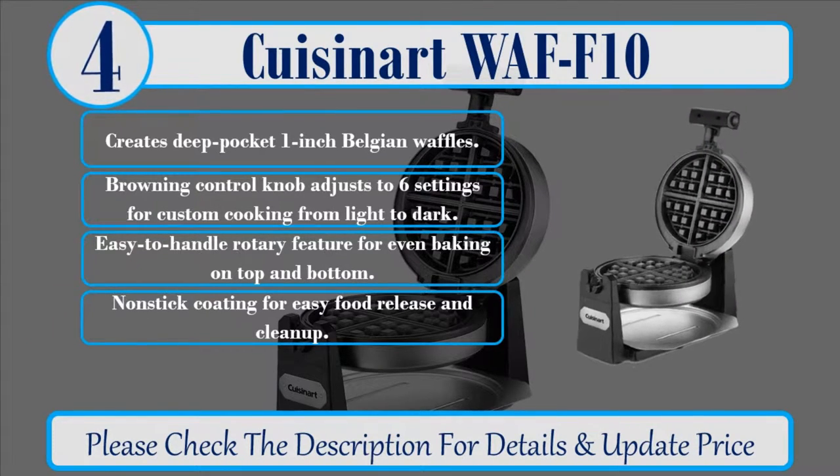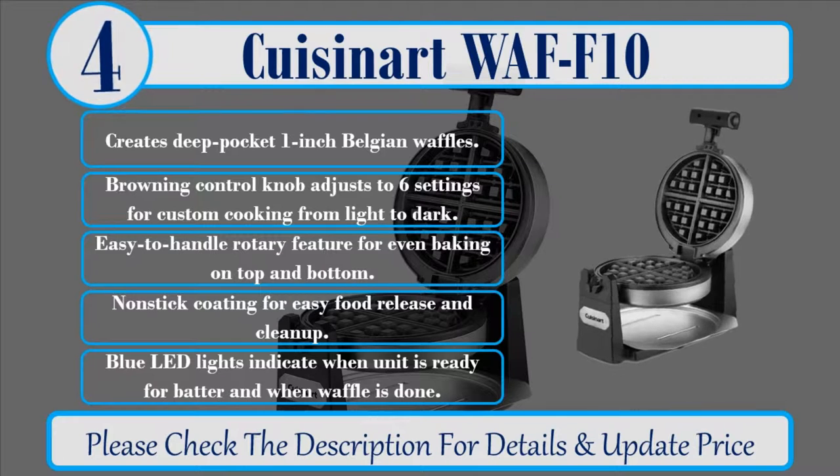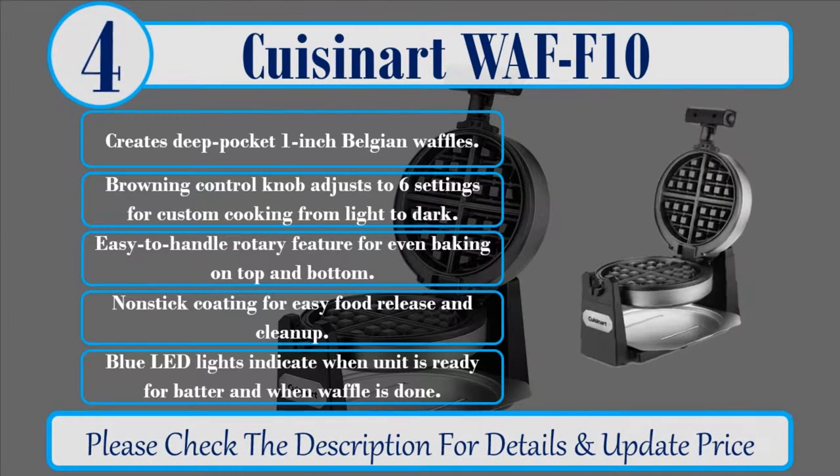Non-stick coating for easy food release and cleanup. Blue LED lights indicate when the unit is ready for batter and when the waffle is done. Please check the description for details and updated price.